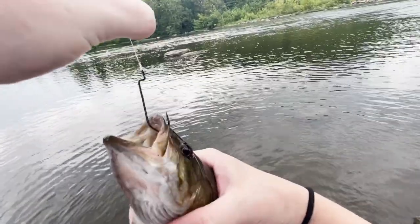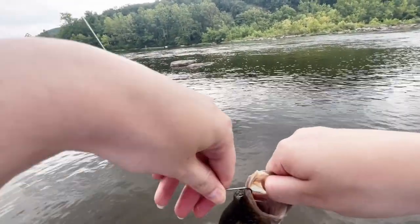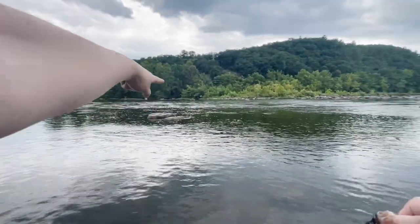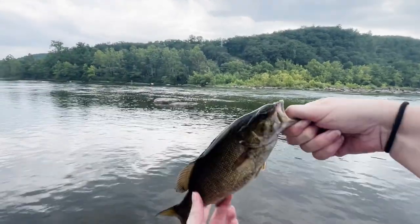Fat little fish. Hey, let me lip you. Got him real good, right in the roof of the mouth. Those two rocks out there, right in between them, I knew there would have to be a fish right there, and sure enough, that's where he was.